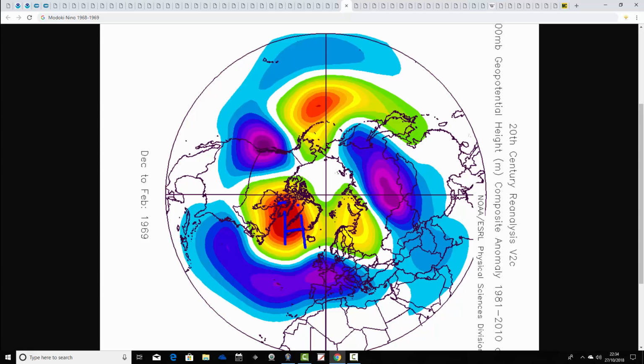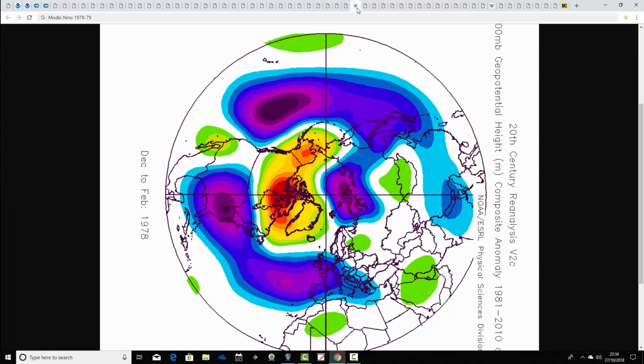And then look at this, our next Modoki El Nino is 68-69, and this one again has that strong blocking signal around Greenland, but below average heights underneath it. That's a cold winter in 68-69. It has a white Christmas in parts of the country in 1968, but it has a very cold and snowy February in 1969.